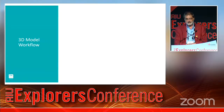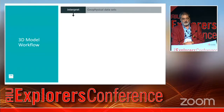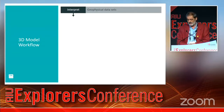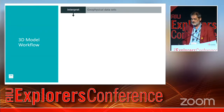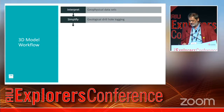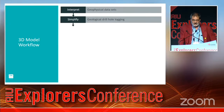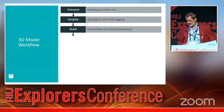The workflow in the 3D model: we started off with interpreting the geophysical data sets, looking at lithologies, looking at structures, trying to set up the larger scale model. We went through a simplification of the geological drill hole logging so that we can produce a coherent lithological solid geology model. Then we built an interpreted structural framework to understand our structural controls.